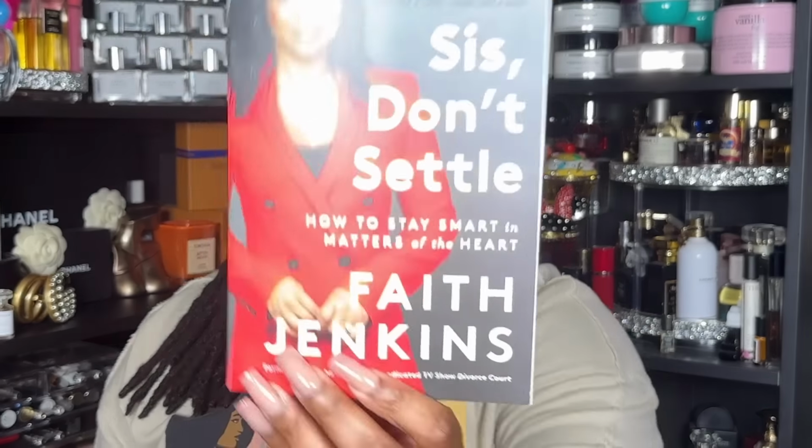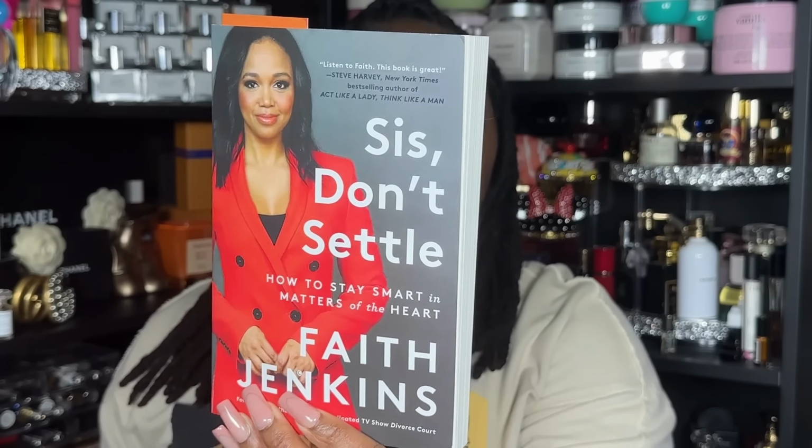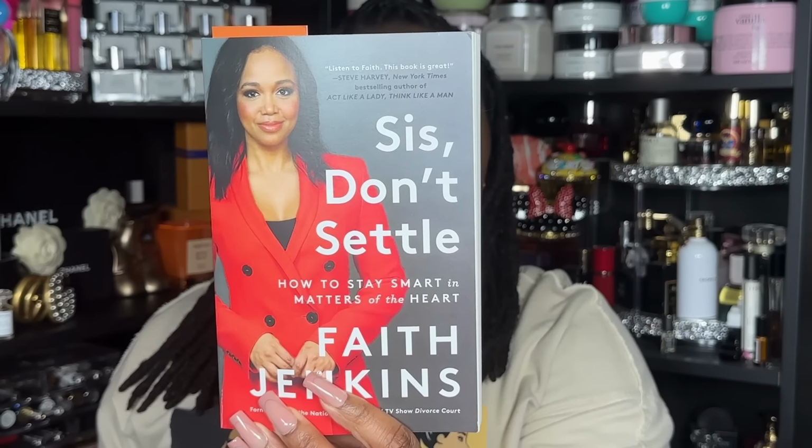So next, I bought this book from Barnes and Noble. It's called Sis Don't Settle. It's by Faith Jenkins. I think she was on Divorce Court a couple years ago, or still on Divorce Court. I have started reading this. I'm only like a few pages in.